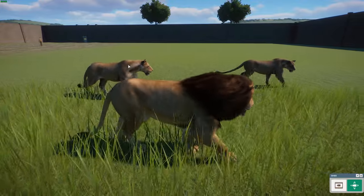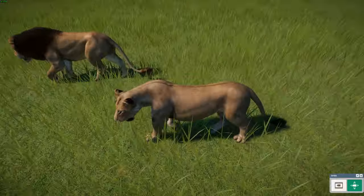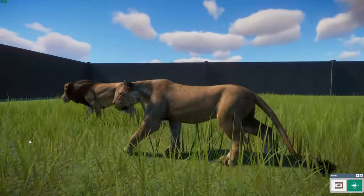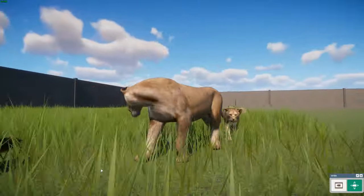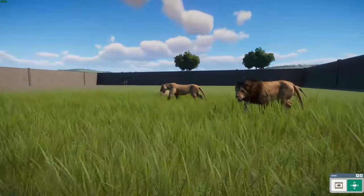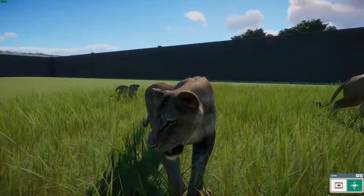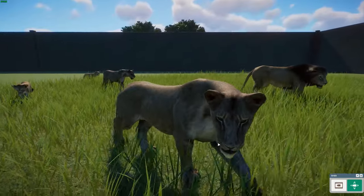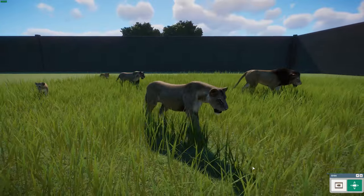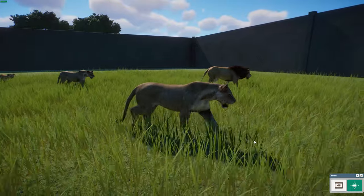And you can see this is the male here, and the female. You can see their different proportions. They're quite a bit lankier than normal lions. They've got a longer face. You can see the difference in proportions between these lions and, I really like this mod, actually. This is Panthera atrox, the American lion. And you can see the difference in proportions. Longer face, longer legs. Kind of lanky, but also huge at the same time.